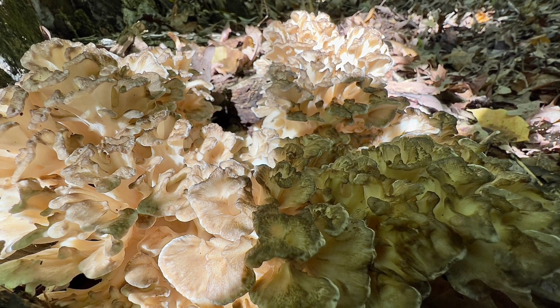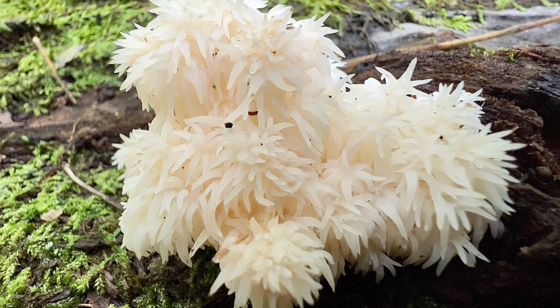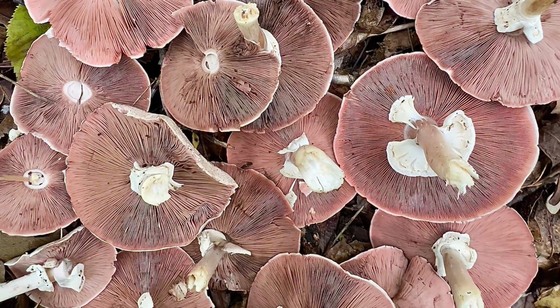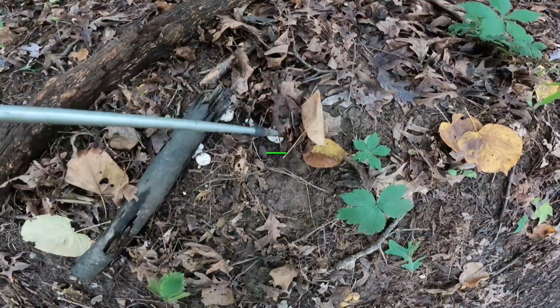Also known as Maitake. Herricium, delicious shrimpy shellfish flavor. And meadow mushrooms. All this and more today on Tattooed Granny.